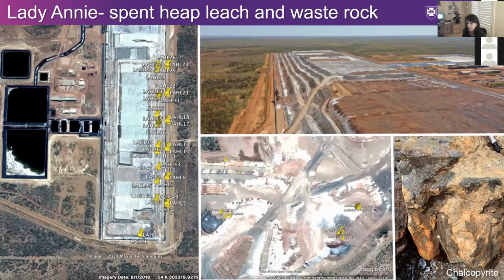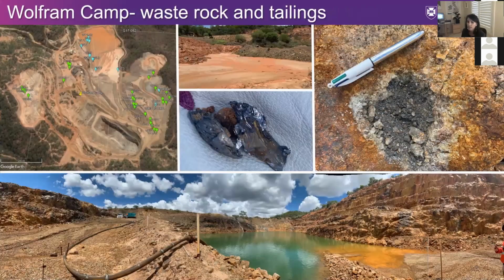At Lady Annie, we were able to sample bench 1 and bench 3 at pads 2 to 14, as you can see here. And we were also able to sample some of the waste rock in the bottom middle picture that you can see there. And the waste rock here, when you went to have a look at it, you could see it was packed with chalcopyrite and all sorts of other copper sulfide phases. So it's going to be interesting to see where the cobalt's hosted there.